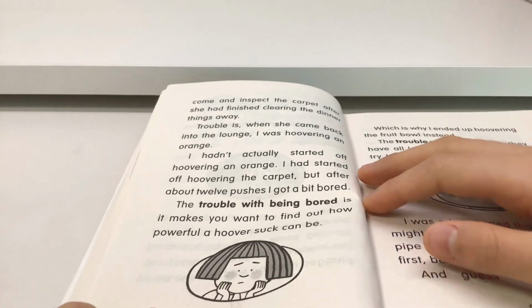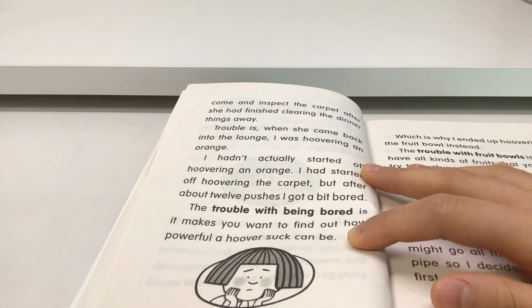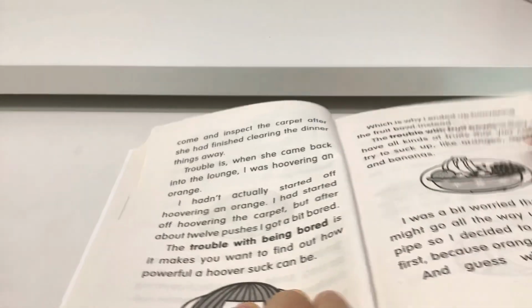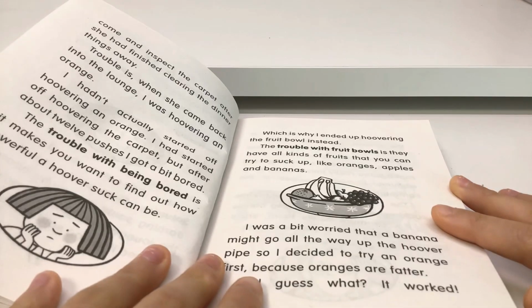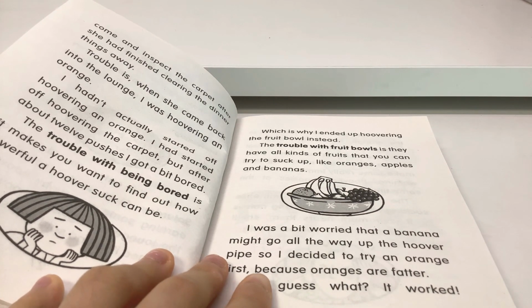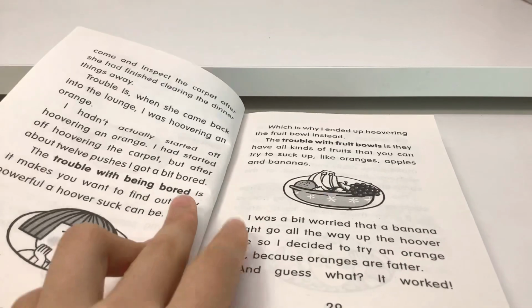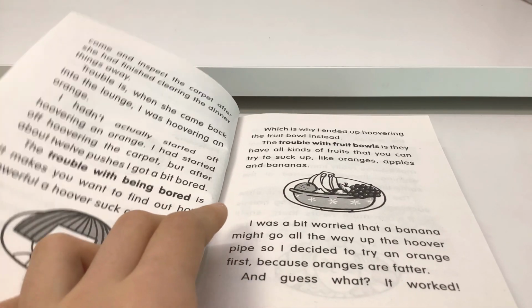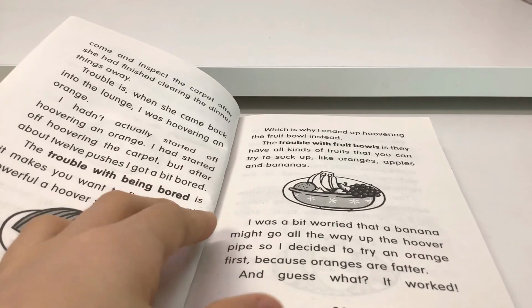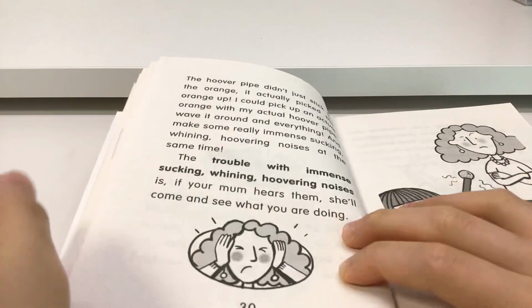I had started off hoovering the carpet, but after about 12 pushes, I got a bit bored. The trouble with being bored is it makes you want to find out how powerful a hoover can be. Which is why I ended up hoovering the fruit bowl instead. The trouble with fruit bowls is they have all kinds of fruit that you can try to suck up, like oranges, apples, and bananas. I was a bit worried that a banana might go all the way up the hoover's pipe, so I decided to try an orange first because oranges are fatter. And guess what? It worked!